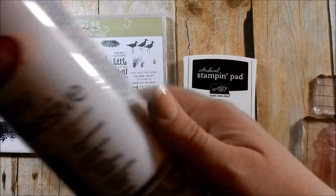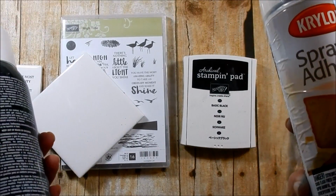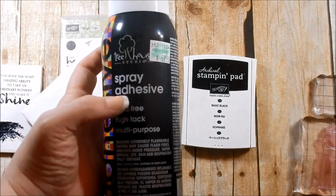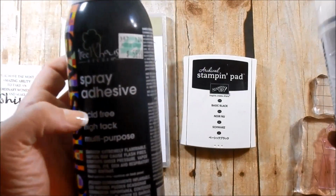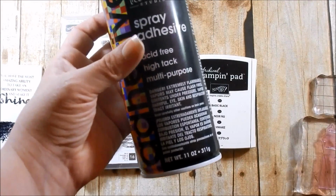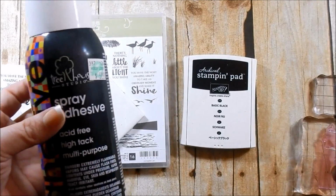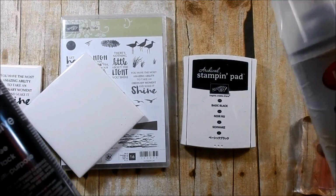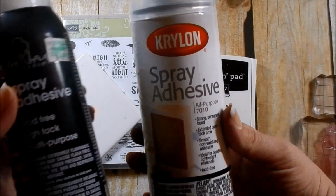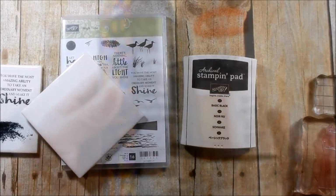Or you can get spray adhesive. This stuff is extremely sticky, extremely messy. I mean, my can is disgusting. This is also Treehouse Studios. I got it from Hobby Lobby. It's great, but it's extremely sticky. So for my purposes in this video, I will be using my hot glue gun, but I just wanted to show you that these are available to use.